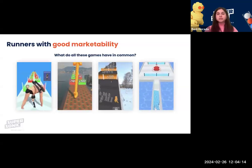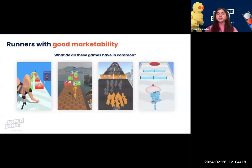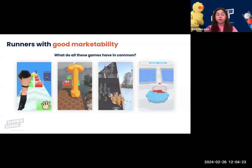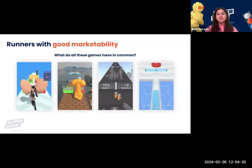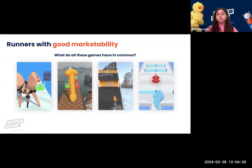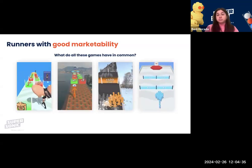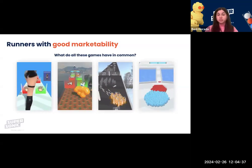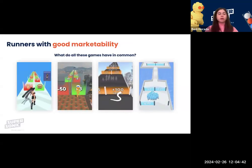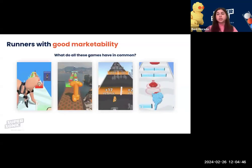When we dive into runners, we see that they have good and strong marketability potential. Besides that, whenever we check the top charts, there's always a trending runner there. So what makes them special? The first thing is that by using the right creatives, it's much easier to reach a low CPI with these types of games. We can easily see that they are one of the most marketable genres in the whole hyper-casual market. However, we also need to keep in mind that throughout the years, like the market, runners also went through an evolution and change.